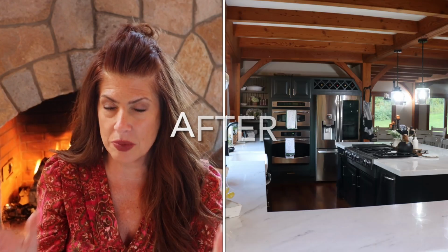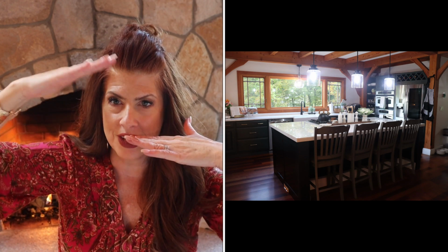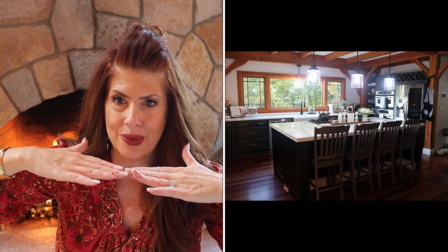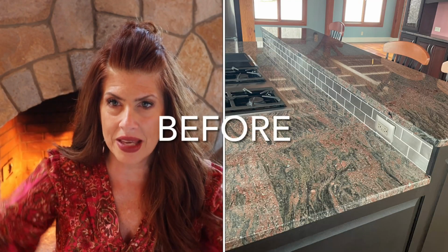If you especially have a small space and you have a 2-tiered countertop, it is going to make the space look smaller. I cannot stress this enough. Keep it one level. Your eye does not have that weird thing where it looks here and then it looks here and then it's cut off. It will make the space look bigger.